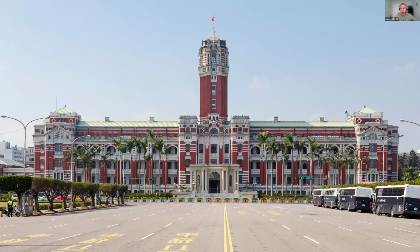Now, not to dwell too much on the history, but we have to remember that after Japan's defeat in World War II, the Chinese Nationalist Party retreated to Taiwan after it had lost the Civil War on mainland China. So this structure began to be used as the presidential office building in Taiwan, and that's what it is today. So this is the one in Taipei.